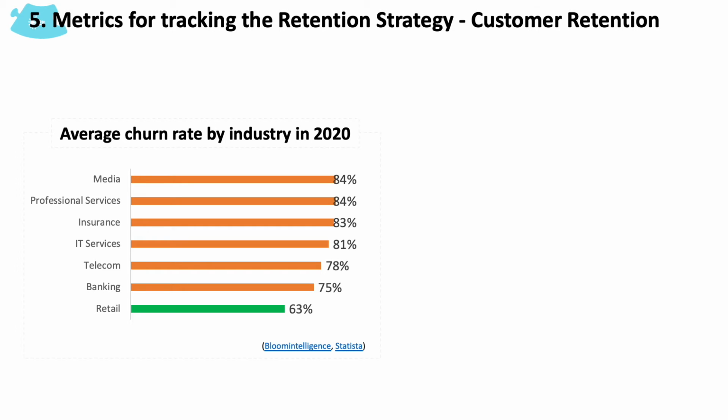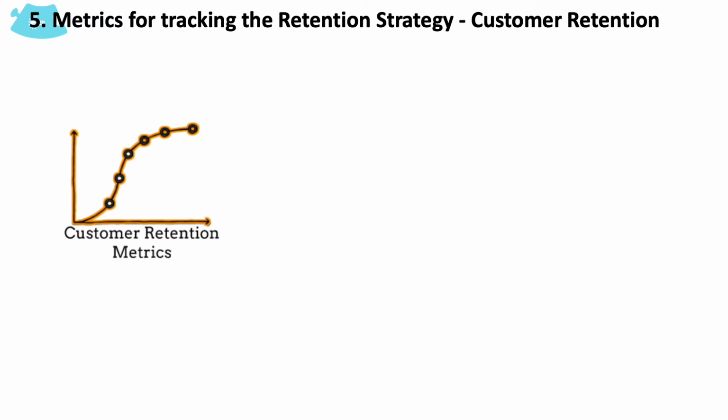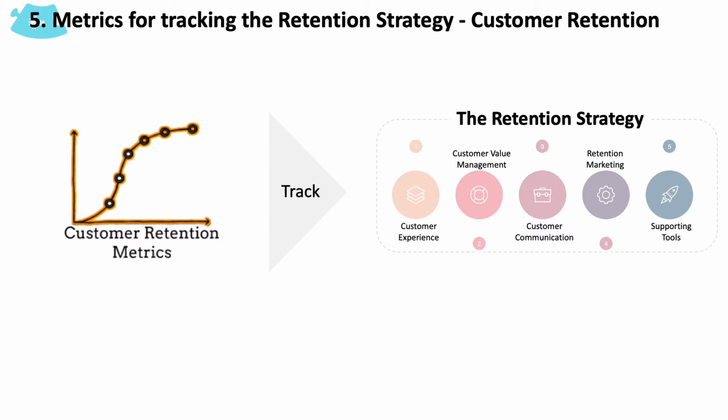However, the point to note is that most businesses lose at a minimum over 50% of customers they acquire in a typical year where there's no pandemic. Since you can't track what you can't measure, it's important to regularly compute customer retention metrics and utilize such insights to mitigate churn, as lost customers translate to lost current and future revenue. Measuring and tracking retention KPIs helps the business understand how effective it is in achieving the retention objective.